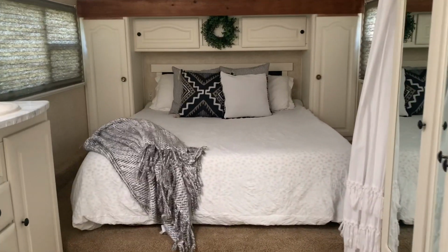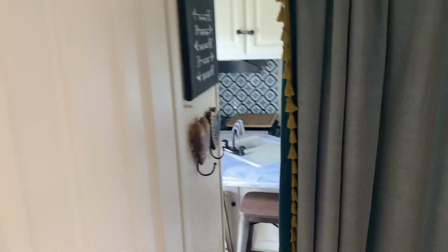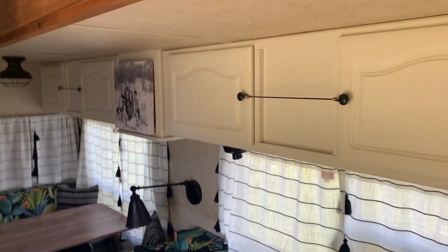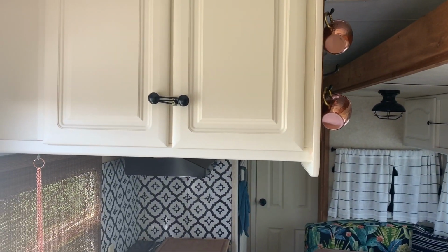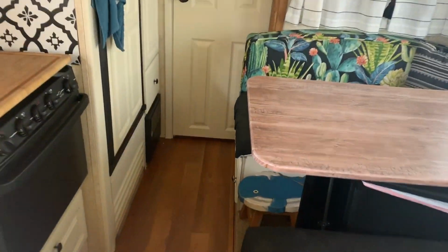So up here, we got everything put away. Took everything down in the shower and took the fan down. It's usually up there. And here we've got the slide in, and all the cabinets are hooked up together because sometimes they'll fly open when we're moving and stuff will come out and make a mess. So that's that. I don't know if I can get this door open.